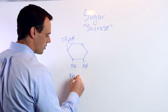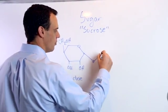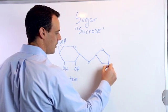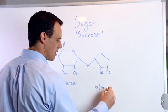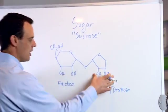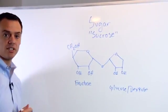This is fructose linked to a monosaccharide, or a sugar molecule, of dextrose or glucose. Glucose and dextrose actually mean the same thing. Individually, these are called monosaccharides. Together, you have what is called a disaccharide.